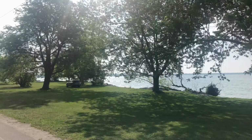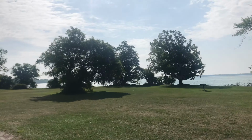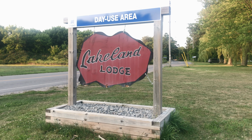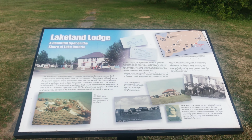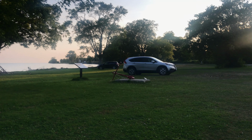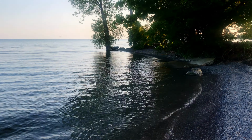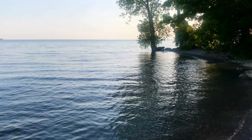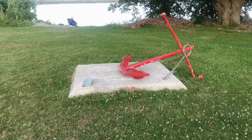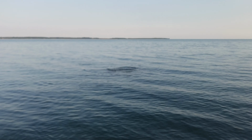This is the site of the former Lakeland Lodge. It was open from 1930 to 1974 and featured a 2-story building with 12 cottages. This was very popular with families. They had tennis courts, pony rides, shuffleboard, lawn bowling, and a dance hall. In the 1970s, a week-long stay cost $30. This anchor is from the schooner Enterprise, which went aground in 1882.